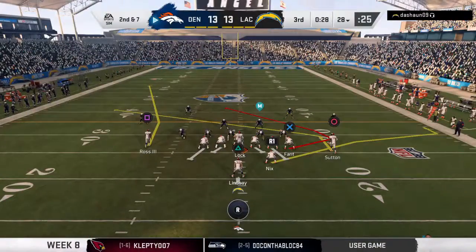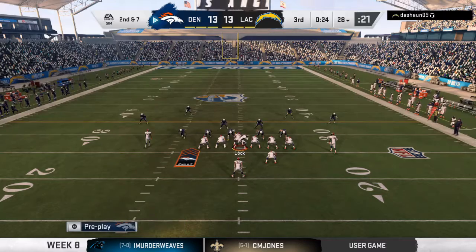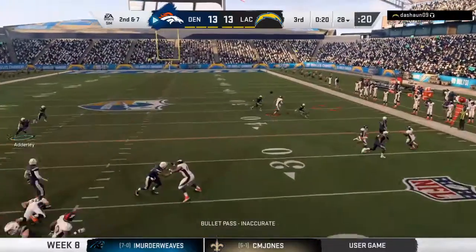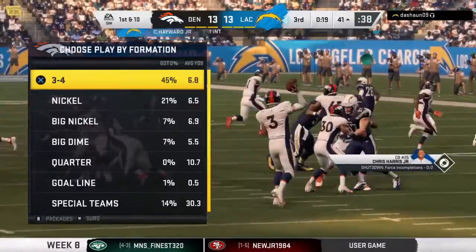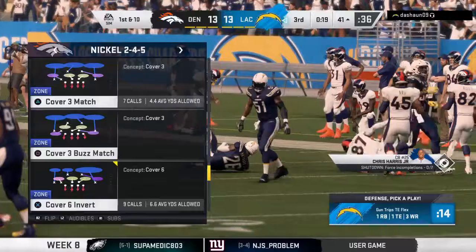Here's 2nd and 7 now from the 28. Here's Locke. And he's going to be intercepted a third time. Picked off by Casey Hayward. And they'll start with great field position at the 41-yard line.